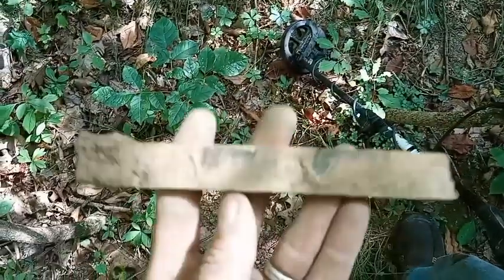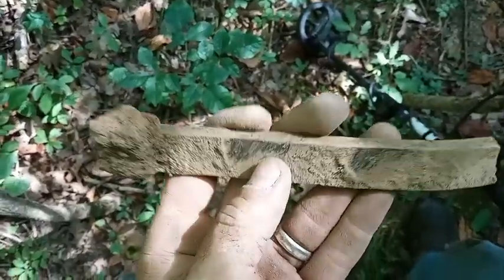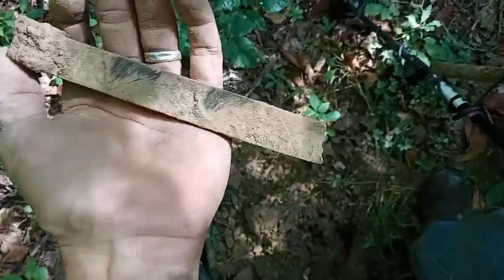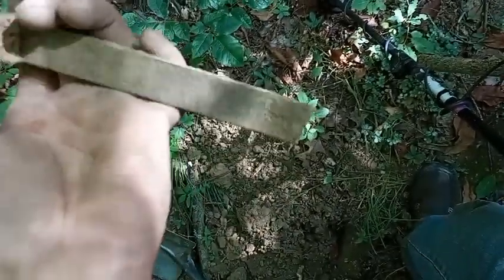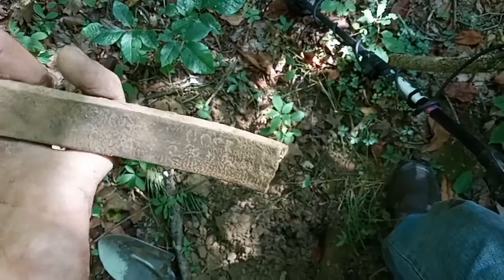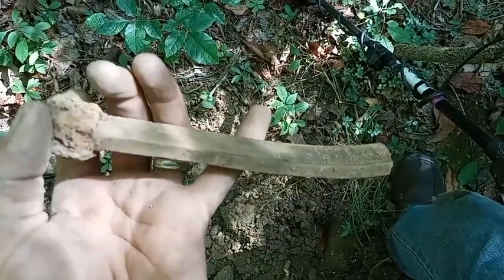Alright, guys. Got our next target out. It's going to be a weird piece of yellow brass, like bar stock with iron on the end. No idea what that would have been. Looks like it may have notches on it for measurements or something. I don't know. If you know, push below.